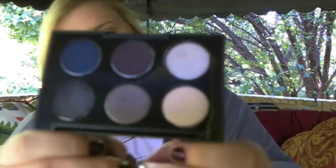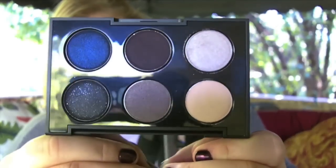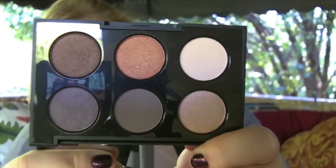She got me two of the Smashbox Photo Op eyeshadow palettes. The first one is in Smokebox, and the colors look like this. They're really gorgeous. And then the other one she got me is in Softbox, and it looks like this. I swatched these already, and they're swatching like buttery smooth. I can't wait to try them out.